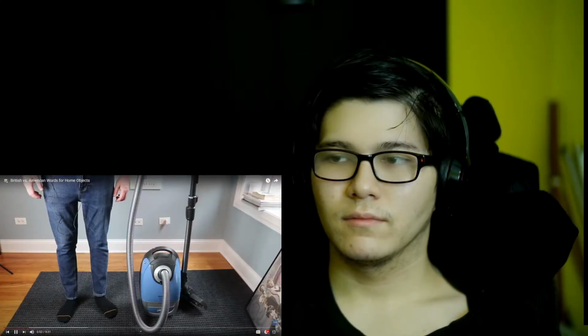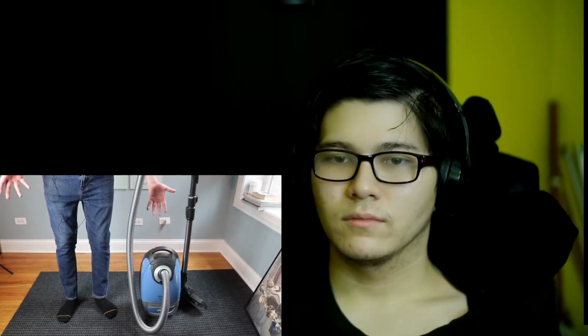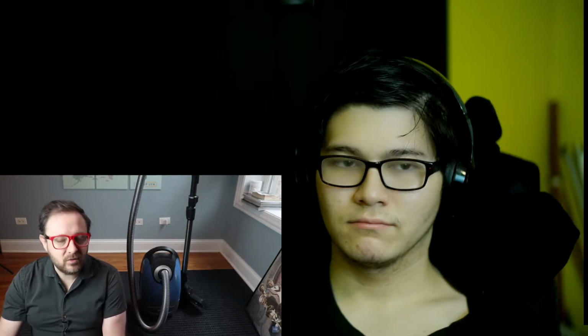My cleaning implement of choice is one of these. I think we all know what this is, but we don't all have the same word for it. In Britain, we might refer to this as a vacuum cleaner, sure, but we might also refer to it as a Hoover. Now, any Americans watching this might be thinking, that's not a Hoover, it doesn't have the Hoover branding on it. So here's the thing, Hoover is an American company that was formed in the early 20th century.